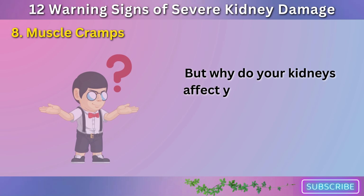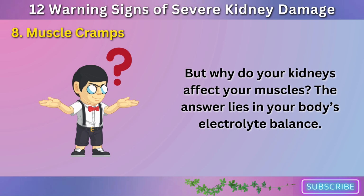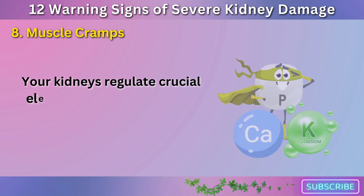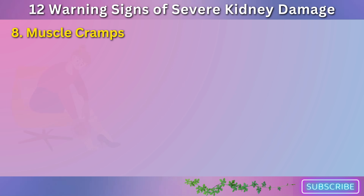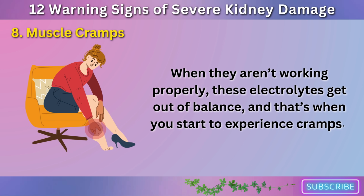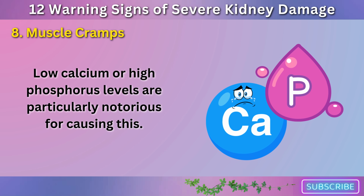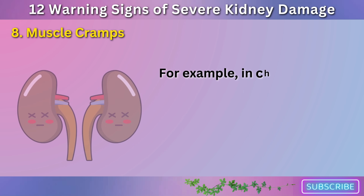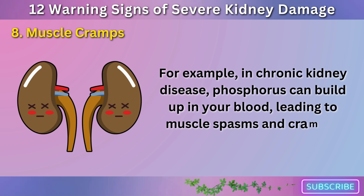But why do your kidneys affect your muscles? The answer lies in your body's electrolyte balance. Your kidneys regulate crucial electrolytes like potassium, calcium, and phosphorus. When they aren't working properly, these electrolytes get out of balance, and that's when you start to experience cramps. Low calcium or high phosphorus levels are particularly notorious for causing this. For example, in chronic kidney disease, phosphorus can build up in your blood, leading to muscle spasms and cramps.